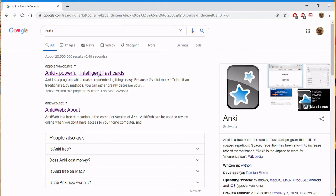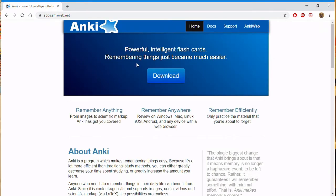So Anki is free on your computer. It's free on Android phones, but on iPhones you have to pay quite a lot of money for the app. So if you have an iPhone, just use it on your computer. And then if you really like it, perhaps you want to buy the app. But yeah, you try the free version first, which is free for everybody on your laptop.